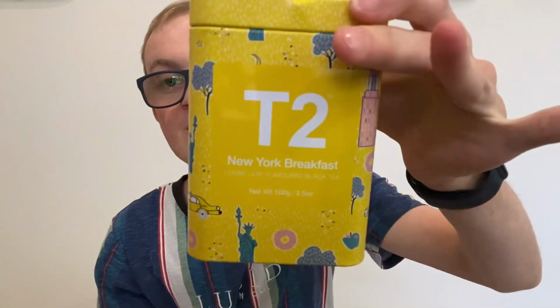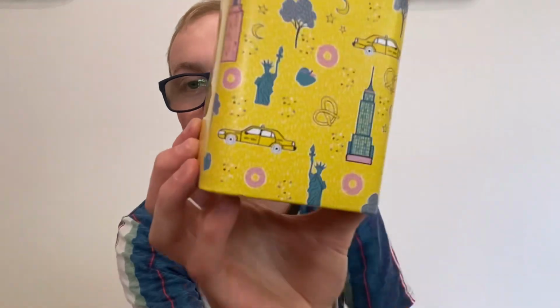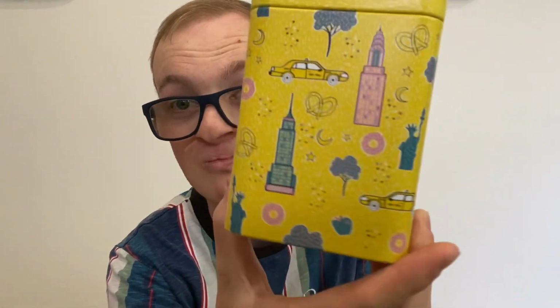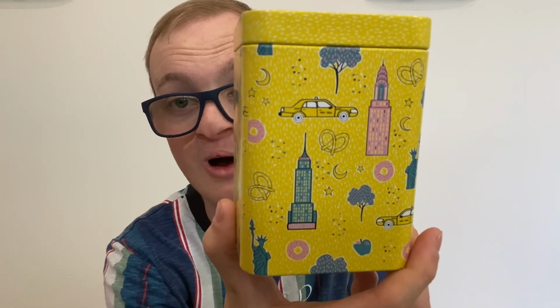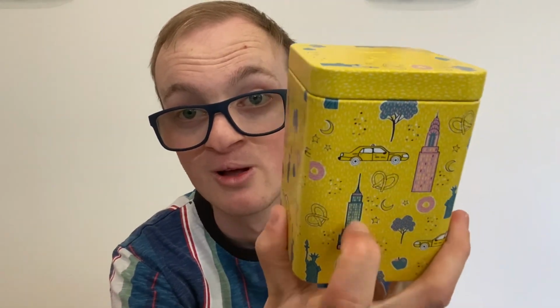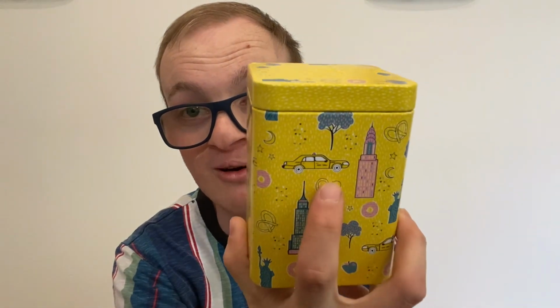Then we've got another awesome tea, which is hard to tell, but I'll take it out of here. It is New York Breakfast. I haven't got any of this because I drank it all, but I'm going to have to order more in. But it's a beautiful, beautiful, I love the packaging. Look at the moons, croissants, towers, and oh, so good.